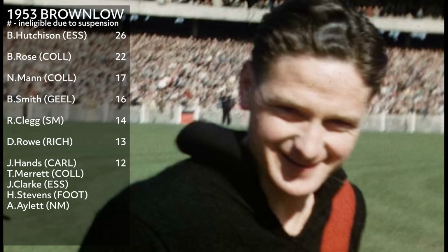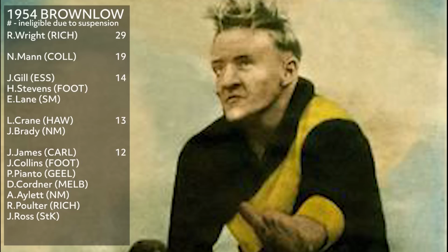1953. Bill Hutchison, Essendon. 1954. Roy Wright, Richmond. And bizarrely, Wright won his own outright the next year, doing so with a record vote tally of 29 and winning margin of 10. Bit overkill if you ask me.